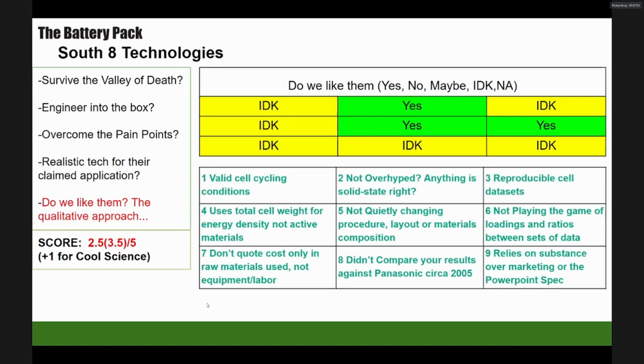I just think they're different, and they're approaching this whole entire energy field very differently than what you see a lot of out of the big names that we see every day.